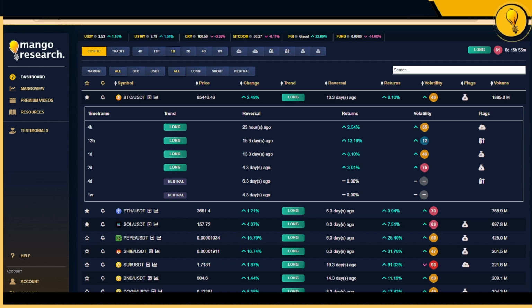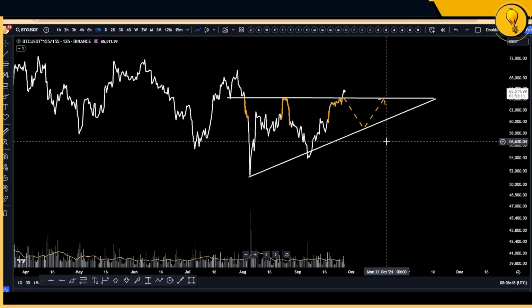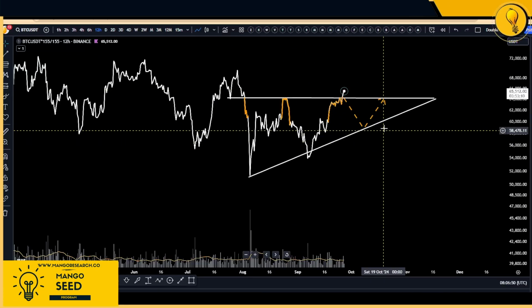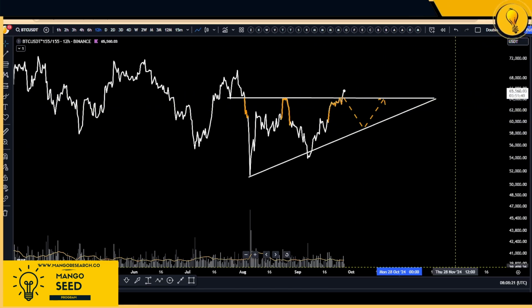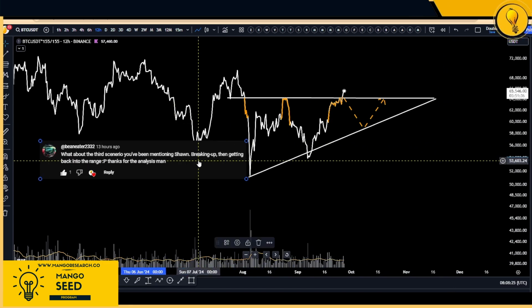Trading is a game of probabilities. It's not about being right. You play the probabilities. So at this point, this idea of the ascending triangle is kind of negated. Why do I say kind of? Well, because of the third possibility that we've been talking about throughout the cycle. Now, I don't think this is a high probability at this juncture, but it is something to keep at the back of your mind.